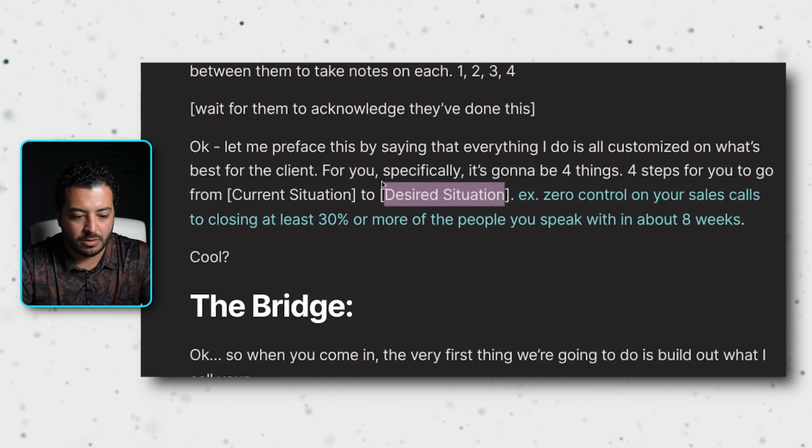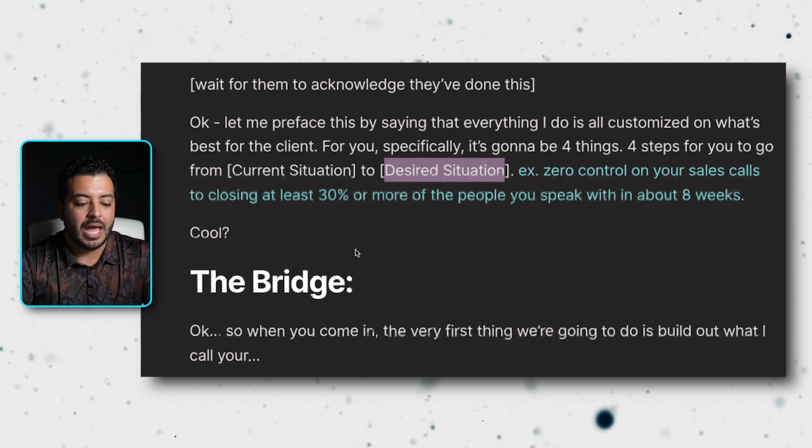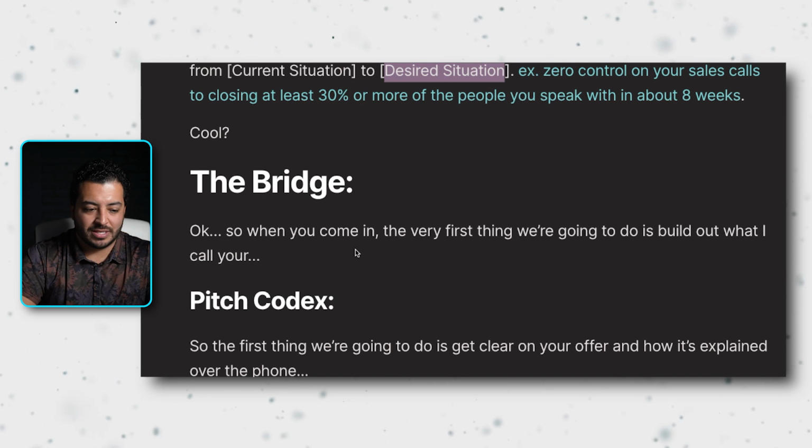So basically with that, you would put in the information based on what they're looking for. So they say, cool. And then here's the bridge. The bridge is just 1 sentence. So cool.